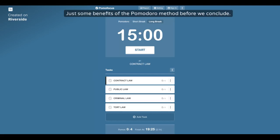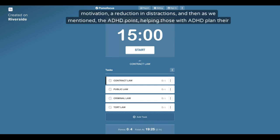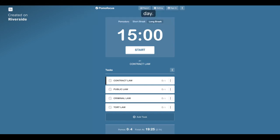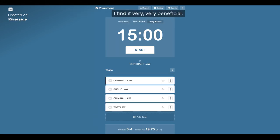Just some benefits of the Pomodoro method before we conclude: productivity, focus, time management, memory, stress reduction, just akin to the SQ3R method, motivation, a reduction in distractions, and then, as we mentioned, the ADHD point, helping those with ADHD plan their day. It helps you to get more work done in less time. And trust me, I use the Pomodoro method actively. I love it. I find it very, very beneficial.